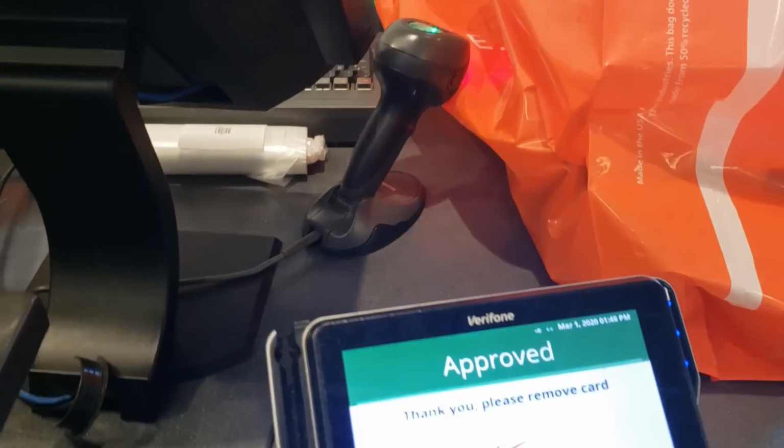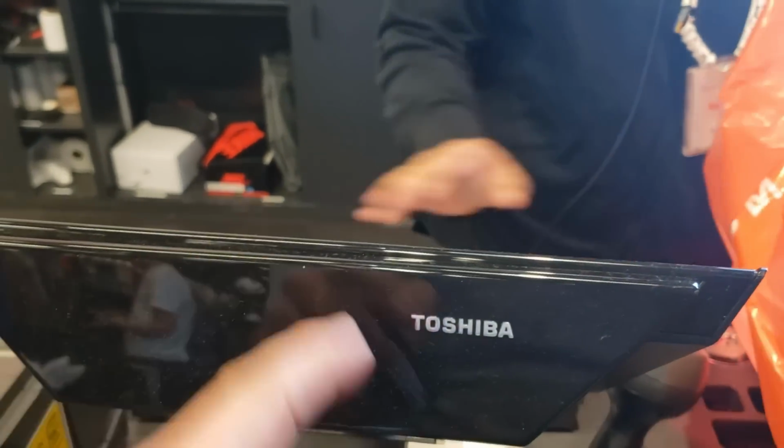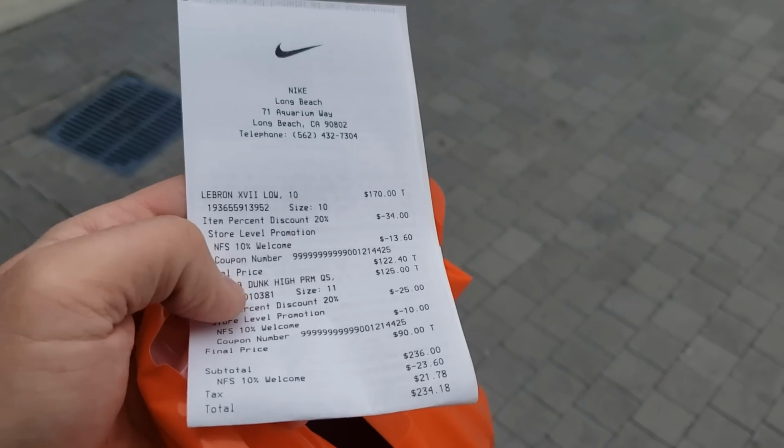All right, so I'm checking out. Got the money thing going. Those are the UNC to Chicago Jordan 1s. Apparently they can't sell them here. Thought that was interesting. All right, smash out.